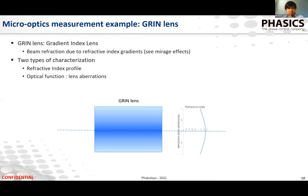Just to give an example of a characterization of micro-optics. Here I put an example of the GRIN lens, but as I mentioned, it could be anything that modulates the light. The thing that I want to show is that we can play with two different aspects of the characterization. One is looking at the structures or the refractive index profile as we measure the optical path difference. It could be either the refractive index or the thickness or both. And we can also characterize the optical function. So it means that we can see the component as actually an imaging device, an imaging lens.